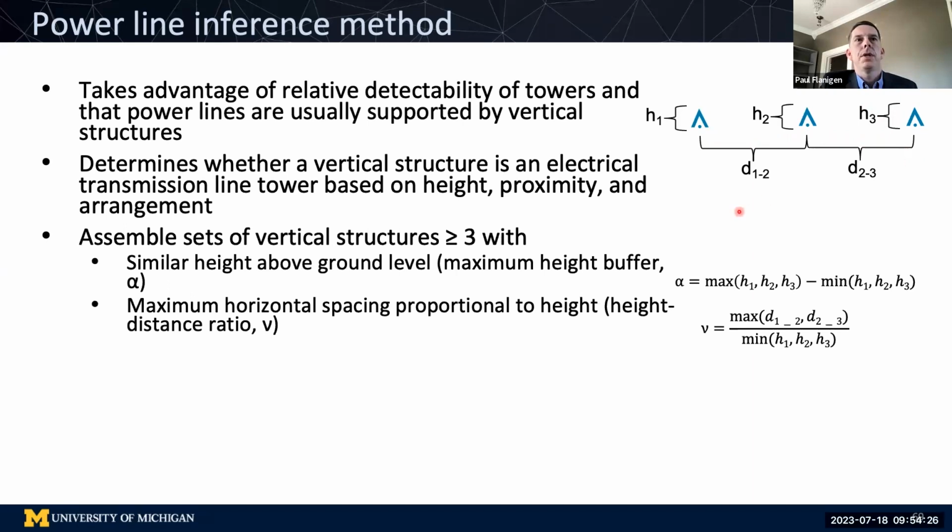We assemble sets of vertical structures that have greater than or equal to 3 towers. We determine similar height above the ground level based on a maximum height buffer, alpha, which is the maximum height of the 3 towers minus the minimum height of the 3 towers.